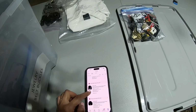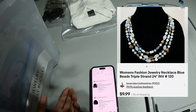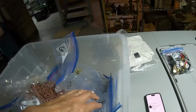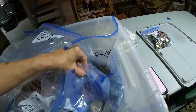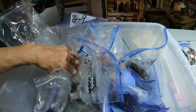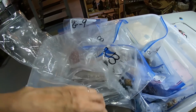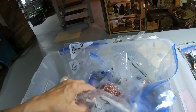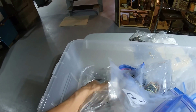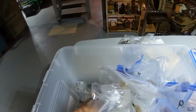Let's scroll through all the clothing. This one, inventory 120. It's a fashion necklace, just a triple strand of blue beads. Let's see if I can see where just the numbers are without pulling all of it out. Now, I could further inventory this. Right now, I kind of like doing it this way, but sometimes it's a dig, to be truthful. So I'm going to look for this. I think the straight numbers are more towards the bottom.